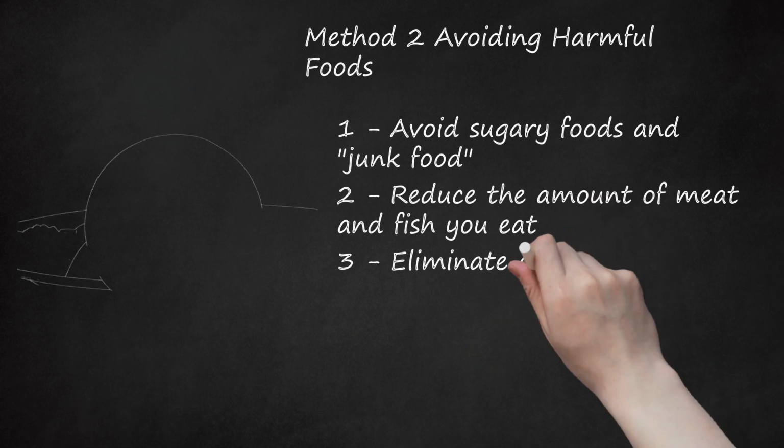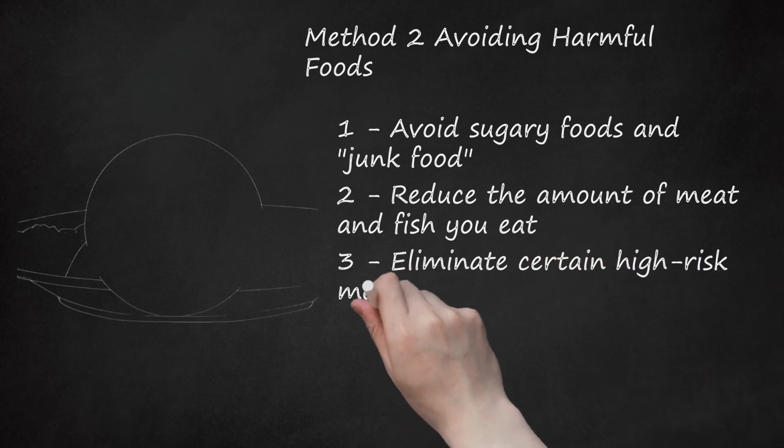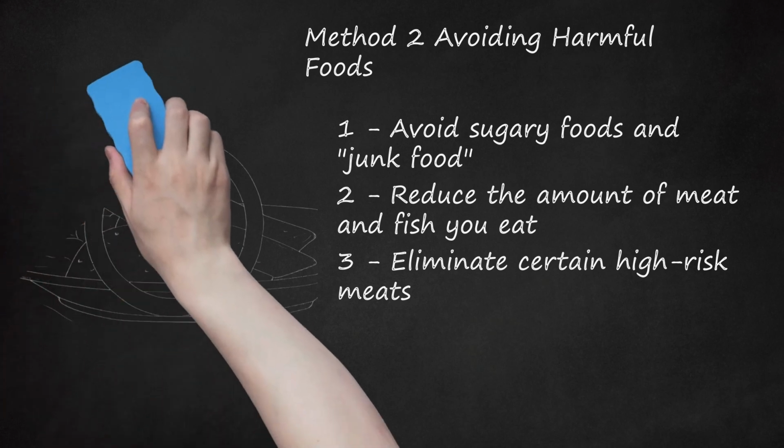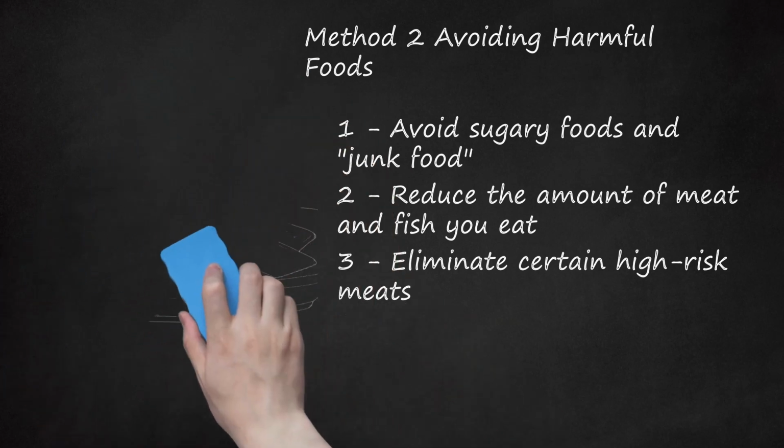3. Eliminate certain high-risk meats. Certain other foods contain high levels of purine, which can bring on a gout attack. Try to remove these from your diet, or eat them only occasionally and in small amounts. Kidneys, liver, brains, and other organ meat. Anchovies, sardines, and mackerel. Gravy formed from meat.